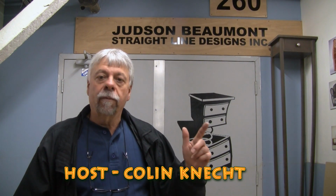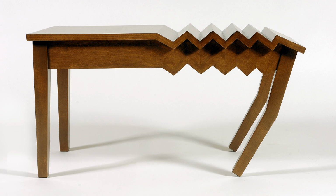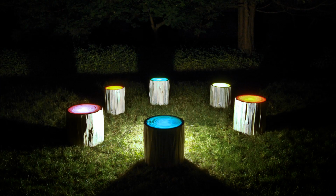Today we're visiting somebody who I think is probably the most inspiring woodworker that I've ever met, and that's Judson Beaumont. And today he's going to take us on a little bit of a tour and show you some of the pieces that he's working on. Now, I happened to see him at a couple of conferences not long ago, and he is an amazing, inspiring speaker. Hi, Judson. Hey, how you doing? Good to see you. Good, thanks for coming.